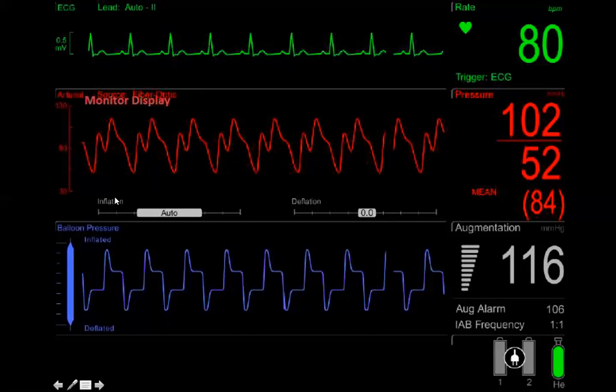So the 52 will still be the lowest diastolic in one beat, and in the other beat it will be higher, but it will not read the higher. It will always read the lowest diastolic. And the same for the systolic. The systolic may change a little bit. It may go up a little bit because of the abnormal heartbeat without the assist of the balloon.